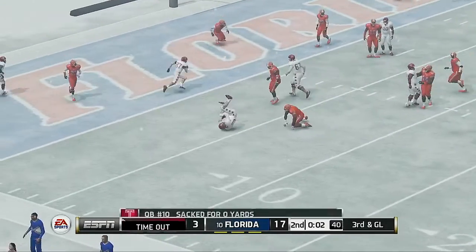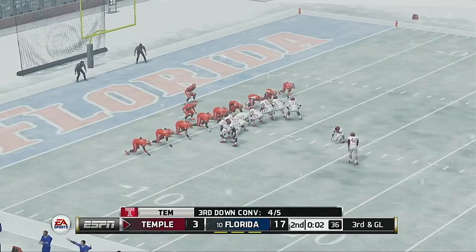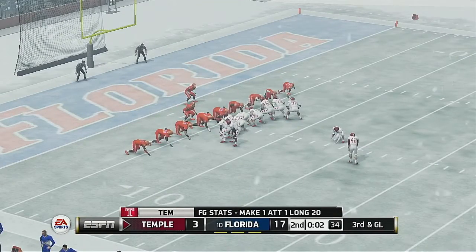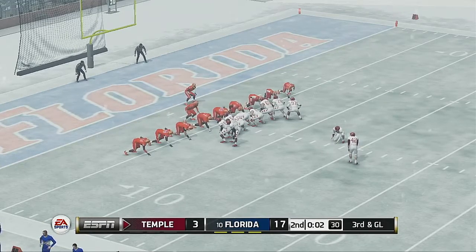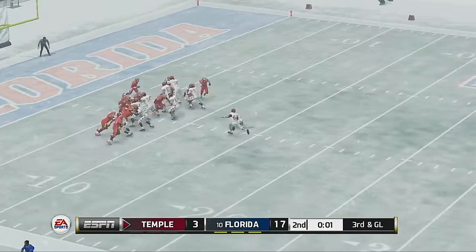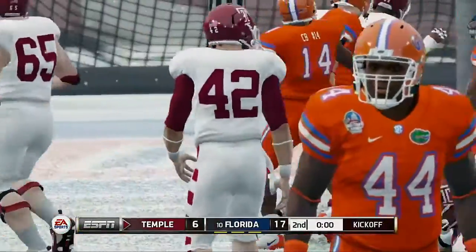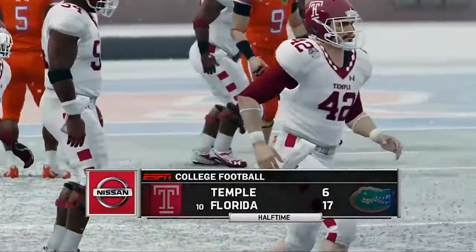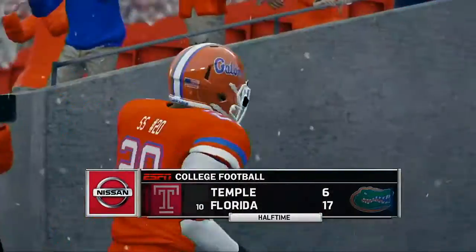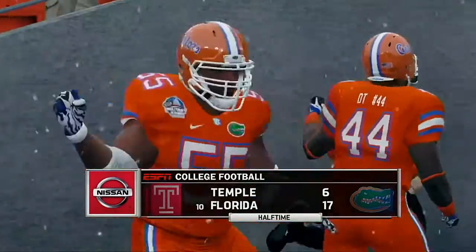Going to try and scramble, and he can't get away from the pressure. The Owls, they're going to have to call their third and final timeout. So they decide to bring the kicker out to try to get 3 points before the half ends. He gets it up, and it's through the uprights. Don't go anywhere, folks. It looks like we might have a pretty good game on our hands after all. Florida is in front by 11.